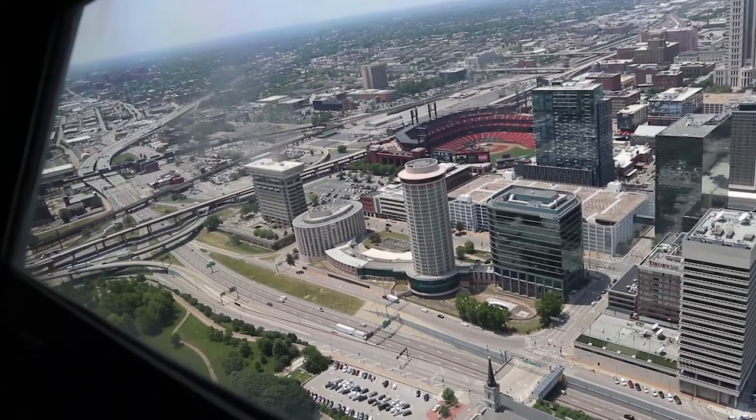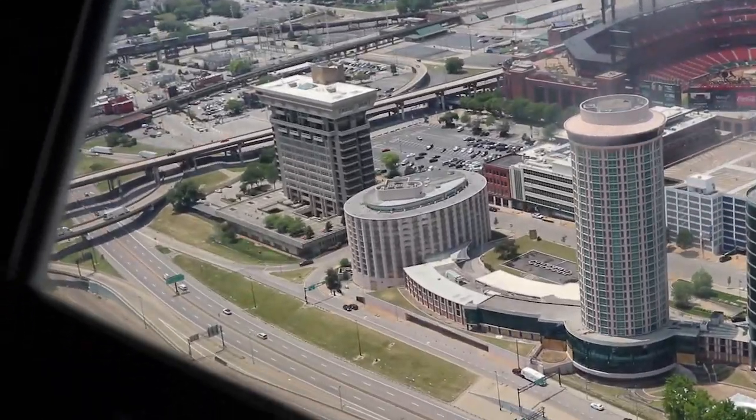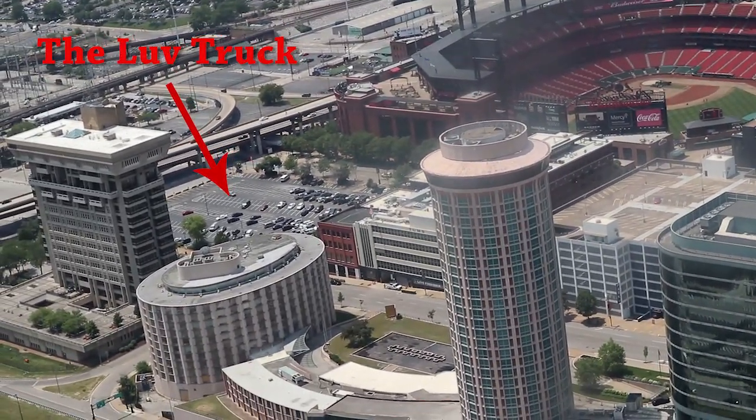Yeah, it says it'll sway up to 18 inches in a 150 mile an hour wind, and it's designed to withstand lightning and all kinds of other stuff. Should be good. You can see the truck. Here's our parking lot.